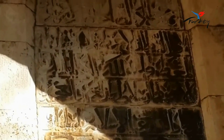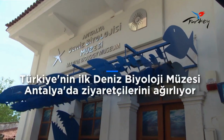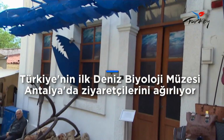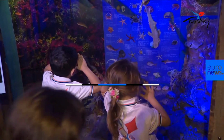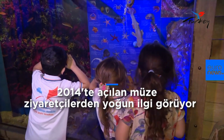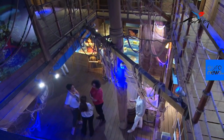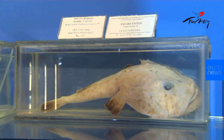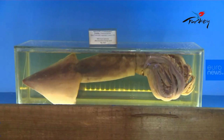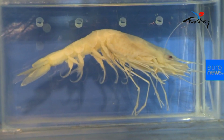With a 4-minute walk down from the madrasa, we come to the Antalya Marine Biology Museum. The Mediterranean is among the largest seas in terms of marine life. The museum operates in a modern and impressive building, and all of the marine creatures on display are living in the seas where Turkey borders. Here, there are 500 fish in total, including 9 species of sharks, 150 species of small fish, and sea creatures are exhibited to curious visitors.